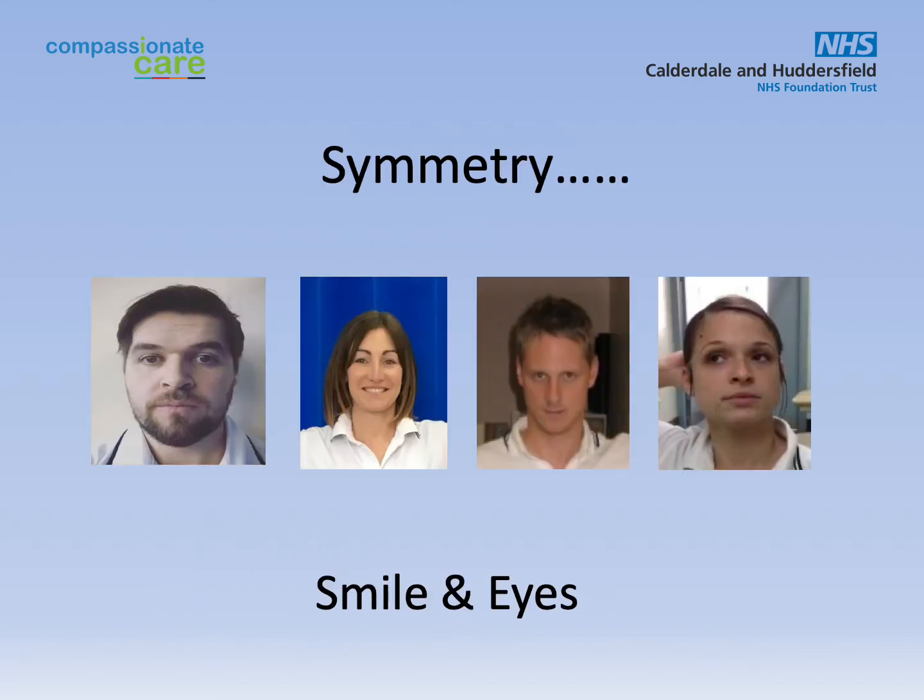One thing worth remembering is very few people have facial symmetry. Often our eyes and smile may be slightly lopsided. As you or your family member is now more conscious of this, have a look around you or look at photos and see that very few people have perfectly symmetrical faces.